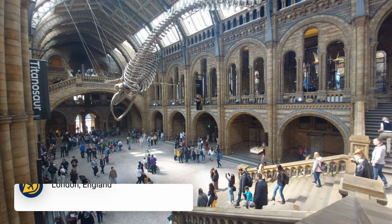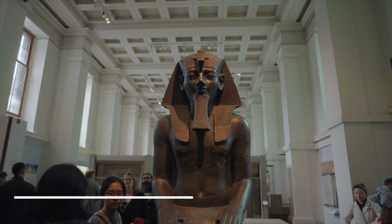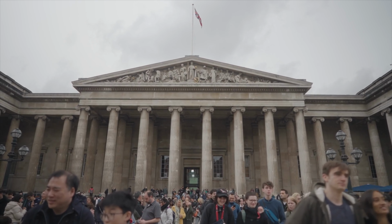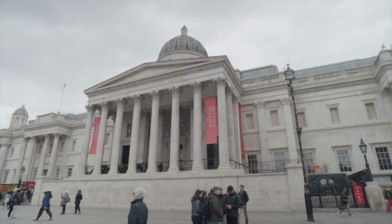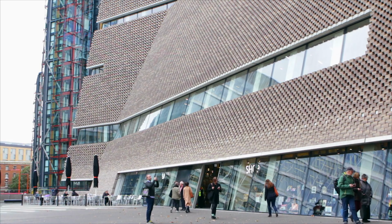Another tip is to take advantage of the free attractions. One of the best things about London is that many of its world-famous museums and galleries are completely free. You can marvel at ancient artifacts at the British Museum, admire classic masterpieces at the National Gallery, and explore contemporary art at the Tate Modern.